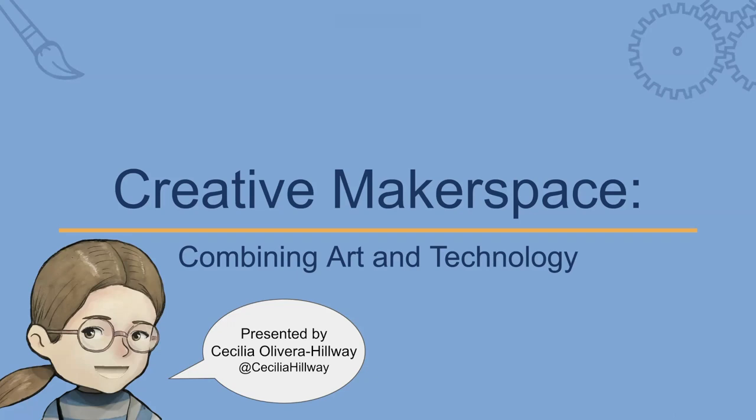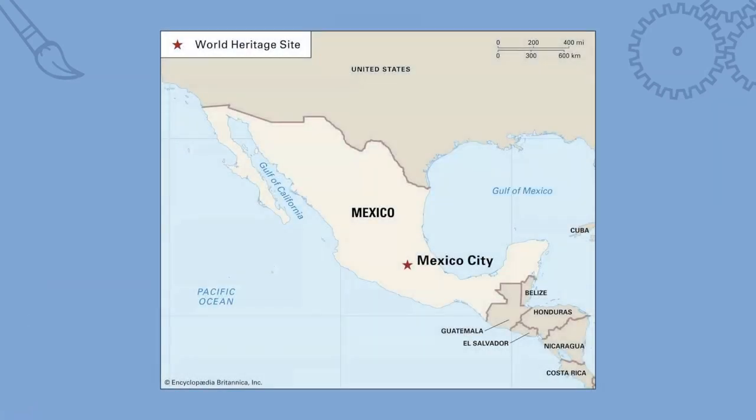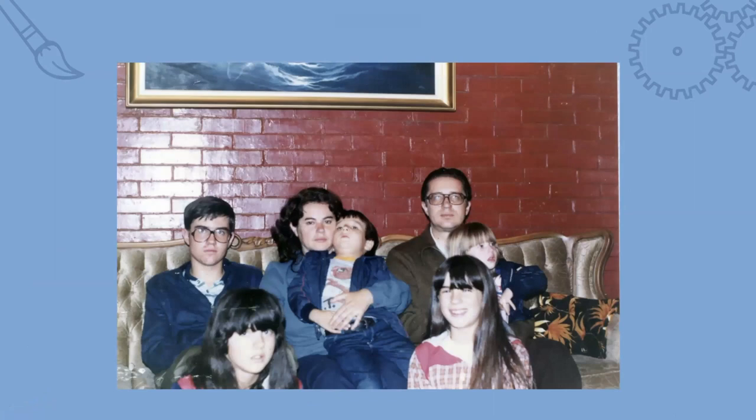So anyway, I was born and raised in Mexico City, Mexico. And this is my family. I'm sharing this photo, but the little kid with the blonde hair, that's me. I'm the youngest out of five. My parents, you know, wonderful parents. They were both computer programmers and did systems, like information and computing systems for different companies.